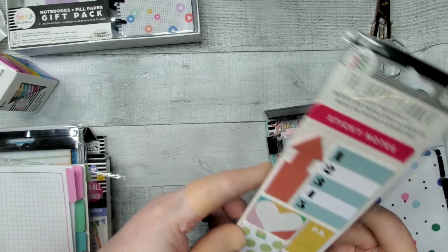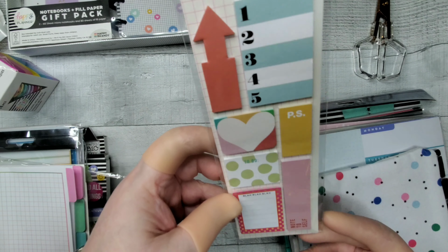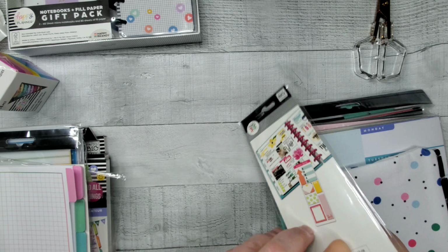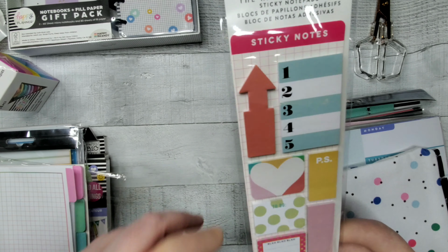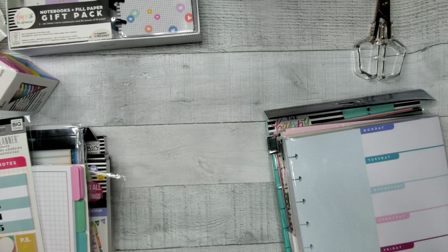These are sticky notes. These are not punched to go in your planner. There's a whole bunch of different sizes. Arrows, small boxes. 1, 2, 3, 4, 5 up here. If you like something on here and want to use it as a box, you can always just use your tape runner and glue it down.